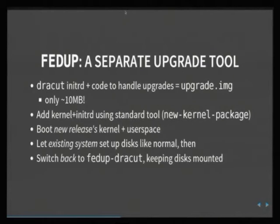We boot that, and then we let your existing system set up the disks like it normally does. So we can't predict what sort of weird and crazy things you have done with your disk, which is one of the problems with preupgrade. When you're outside the system and you're looking at it and trying to figure out how do you have /var mounted? You could look in /etc/fstab, but now there's things like mount units, or maybe you're mounting /var in, I don't know, an init script somewhere, an rc.local type of thing.